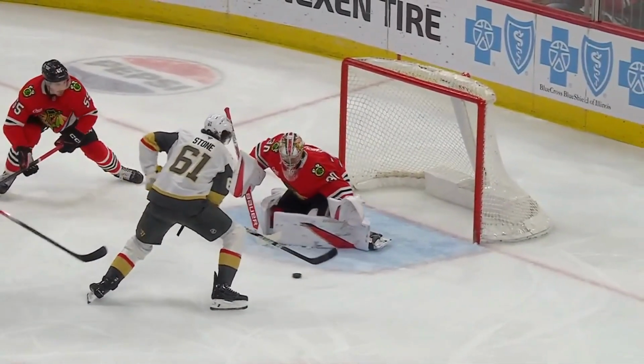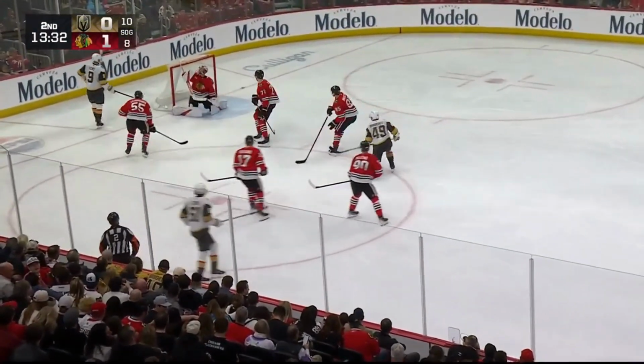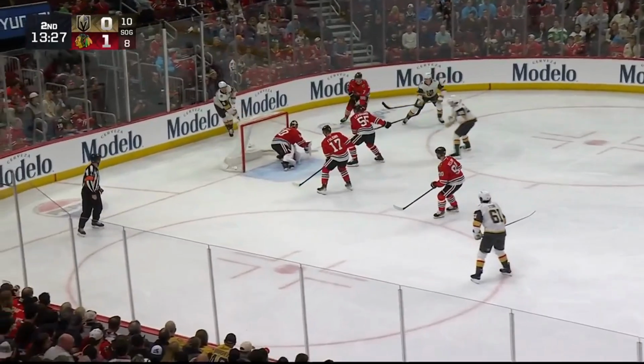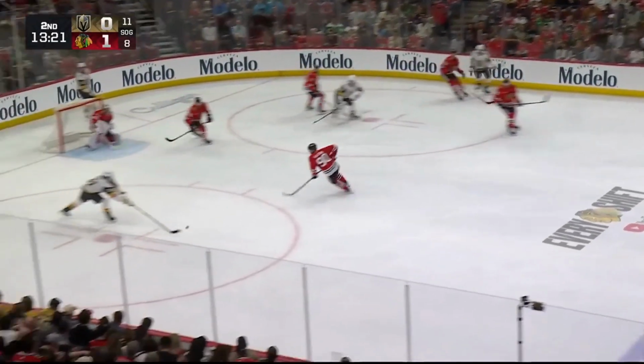That is a brilliant save. Look at the way he pushes off with his right knee, and then he barely gets that left. Eichel. Barbashev off the post and out. Golden Knights thought it was in. Heard it clank off the iron. Chances at both ends, and yet just the one goal so far in this game.